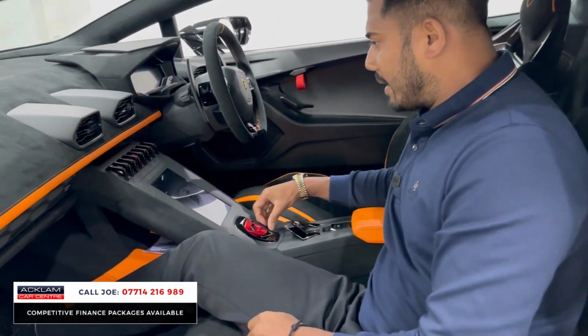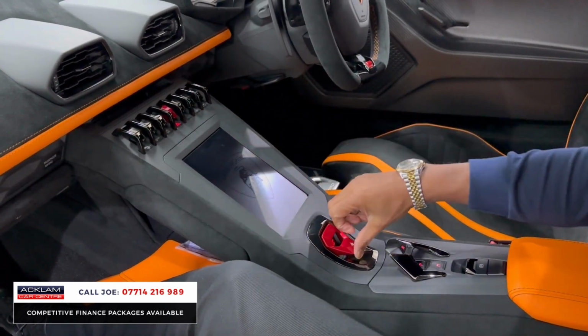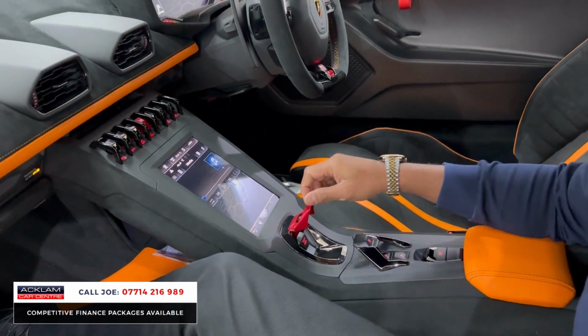If you just come back in here and have a look at this. There's different toggles up here with that lovely dark chrome pack on it. So the dark chrome finishes all the toggles here. To start this car, you gotta lift this. It's like a bloody fighter jet, really. You press it, everything lights up.